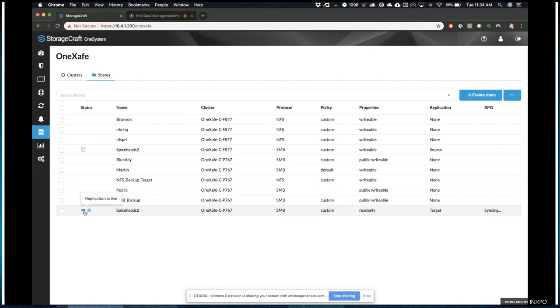You can do bidirectional replication, you can do multi-site, many-to-many, one-to-many architectures, depending upon what you need to do from a business perspective. At the same time, the way that I can recover this is just simply promote this from read-only to read-write. And as of that last recovery point, in less than a minute, that share is now read-writable on that cluster.